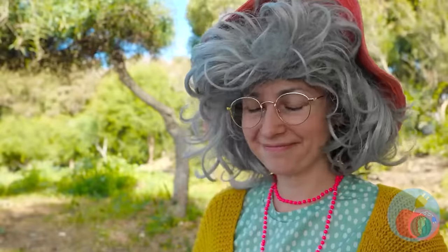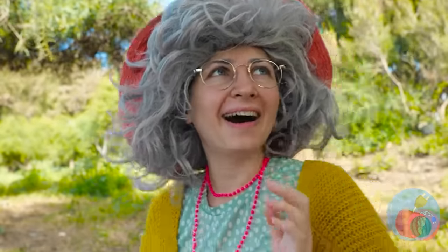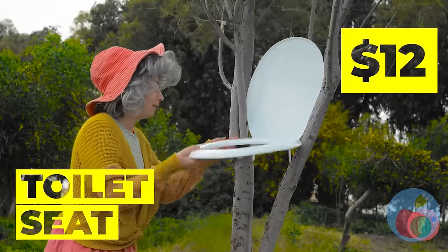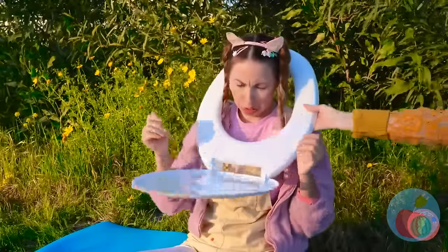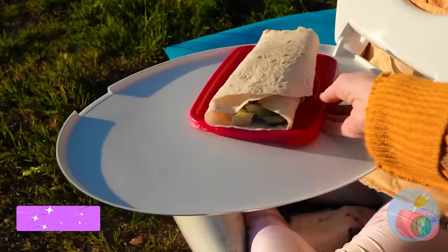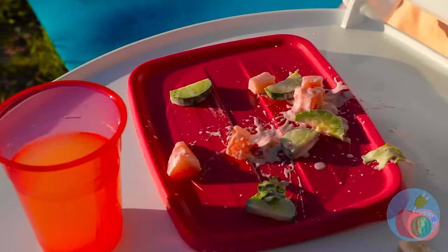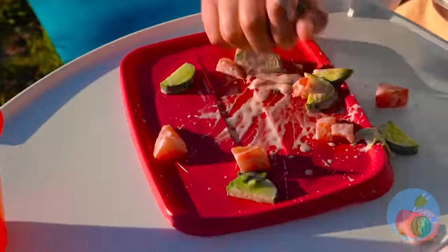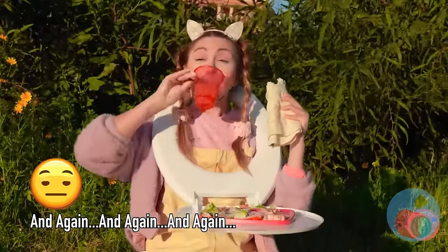Oh, a wrap! You know what would make it taste better? If it actually got inside your mouth. At least, try to keep everything in one place. Look, this seat even holds your drink for you. Brilliant! Don't worry, it catches anything that falls out. Let's just hope you don't drop it all over again.